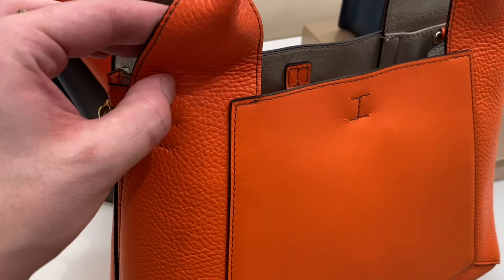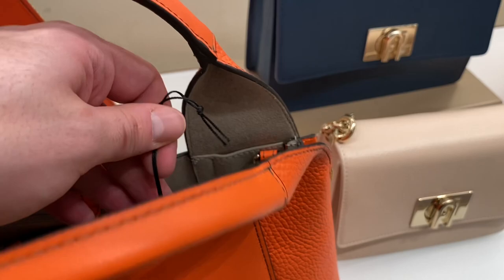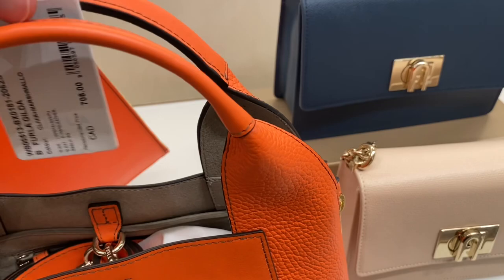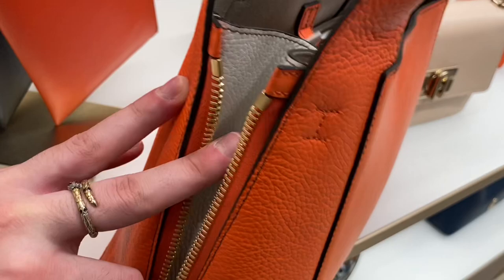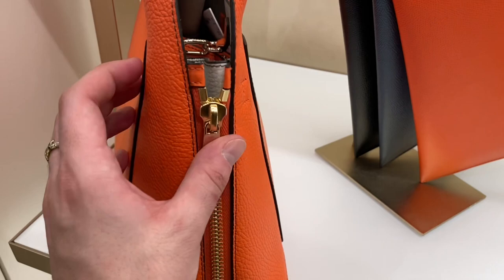I like the Furla Gilda. I like the interesting shape and style to it. It has this zipper to expand the bag, and I like that. It also has color blocking, so even if you wanted to switch it up, you could totally zip it down and have a pop of white. That's kind of cool. We like to see a versatile handbag. And again, with the orange color, just a stunning shade of orange.